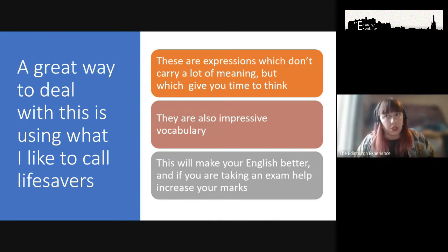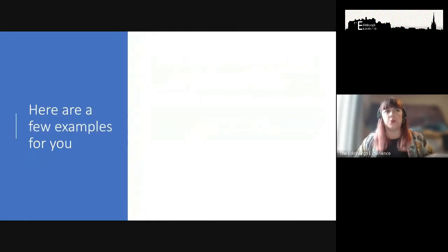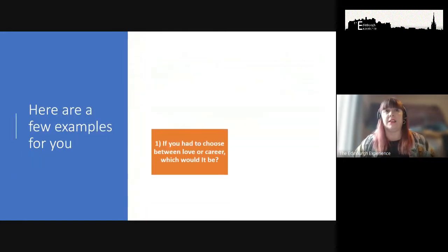But even if you're not taking an exam, for example, the job interview situation, if you produce these chunks of language, you're going to demonstrate a higher level of English too. Yeah. So they're all super positive. So here are some examples for you guys, right?